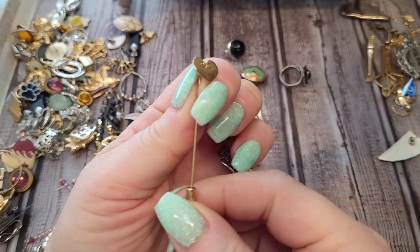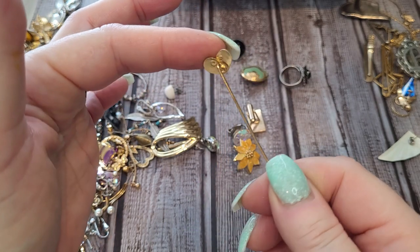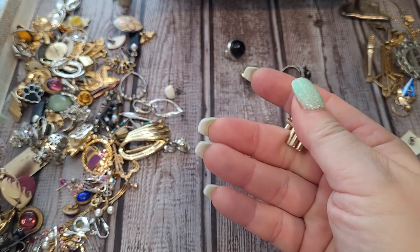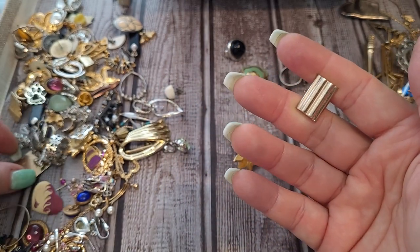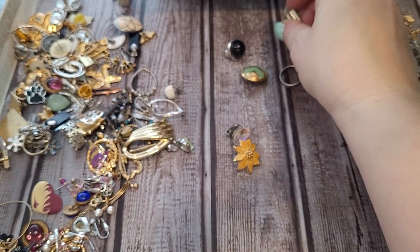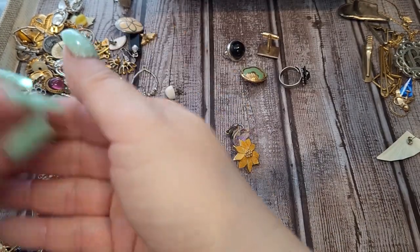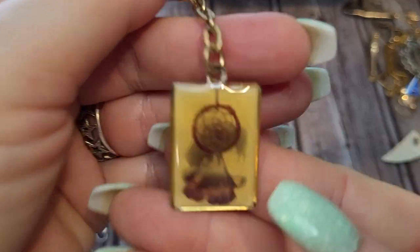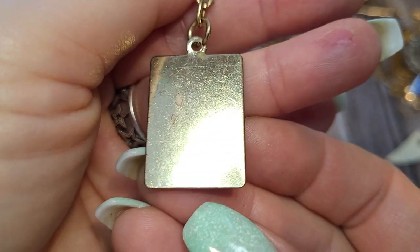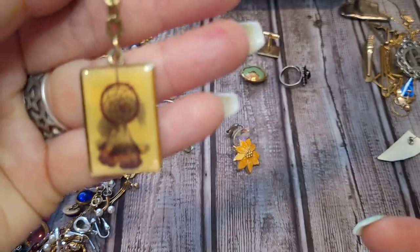Okay, now I have a gold tone pin with a heart. Okay, I see one cufflink. Yeah, so far it's just one cufflink. Okay, so let me take out another keychain. Here we have another keychain with a dream catcher. I don't see anything else on it. No writings.